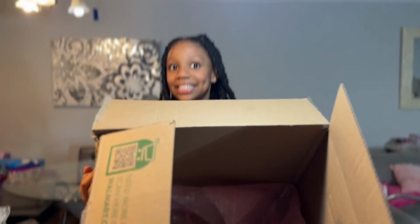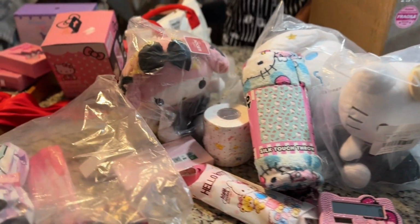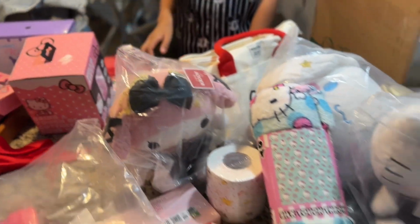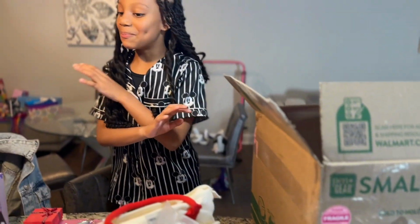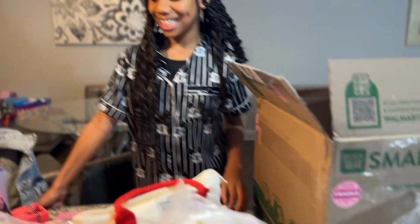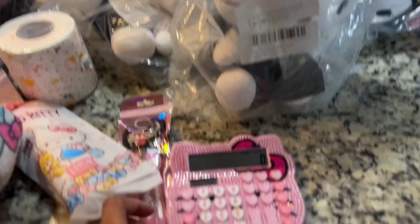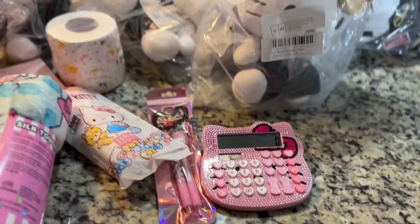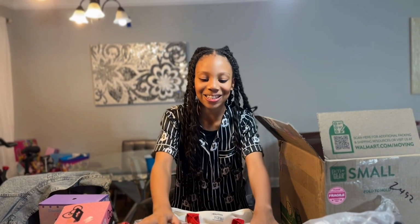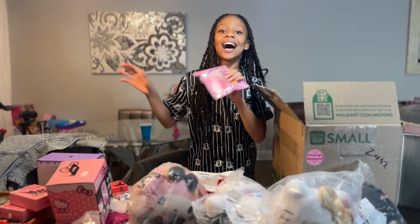There's nothing else in the box. Aww. But everything right here is what I wanted for Christmas. This is just the best gift ever. Thank you, Kendall. It's perfect. Everything is so cute. You love it? The thing I love the most, I would say the Hello Kitty calculator. Yeah, this is bomb. This will help me in school. Thank you, Kendall. I love it. This is everything that I wanted for Christmas. We can't wait to see you again, Kendall. Love you. Peace.